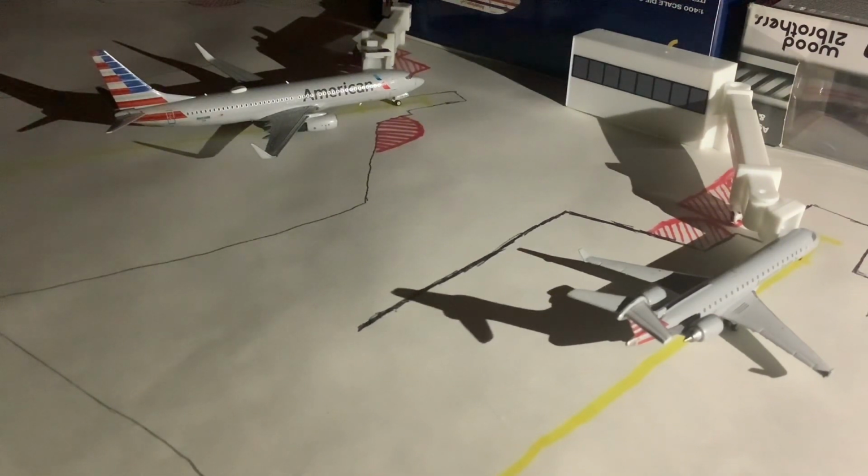And now we'll move on to the end of the terminal, then we'll loop back around, ending in the international gates.